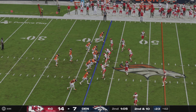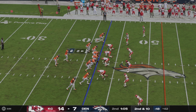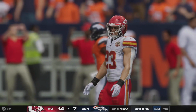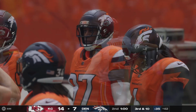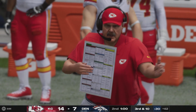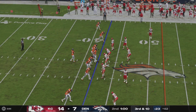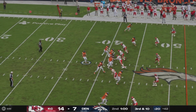Second and 10. Throwing Nix. And that nearly intercepted. It's incomplete. Now remember, he had a pick earlier, but couldn't reel that one in. Well, nearly another interception there. That would have been 2 drives in a row with a pick. He's got to start taking care of the ball way better than what we're seeing. Interestingly, that throw was probably worse than the one he threw the interception on last drive, but fell incomplete.